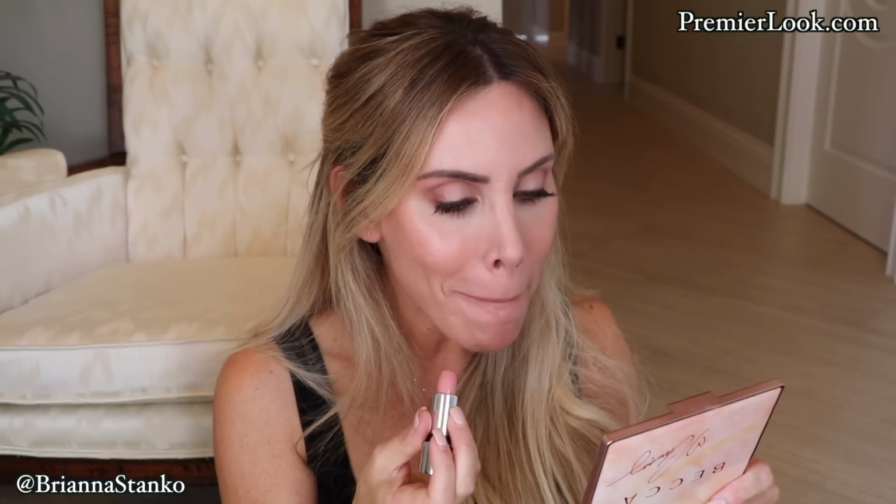Okay, so then let's take the lipstick. Again, this is in the shade Honor, which just looks like the most beautiful pinky nude shade. Let's swatch it. Yes, yes, yes, that is beautiful. Look at that, gorgeous. Okay, I'm loving this color. That is so pretty. Okay, so this lipstick is absolutely phenomenal.